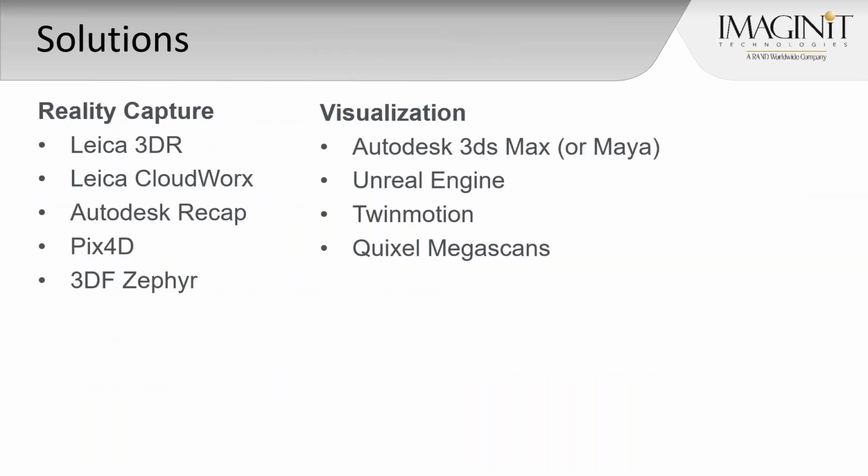So in our demonstration here, this is going to conclude most of our slides, but we'll show these different solutions in our demonstration. For reality capture, there are all different types of programs where we can register the point cloud, set it up, and align it. We're not going to go into too much detail on that in this presentation. We're taking this from the point where we've already processed the point cloud, or gathered the photos for photogrammetry or created the mesh, but now what can we do with it? And here are some of the programs that can be utilized.